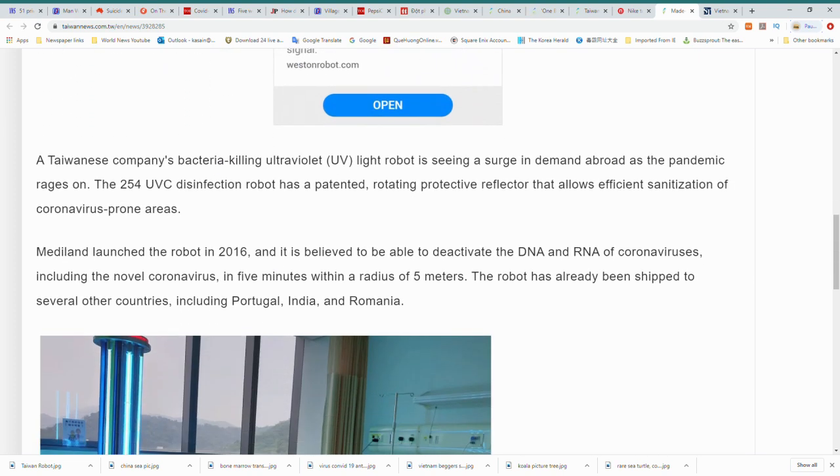The Taiwanese company, maker of bacteria-killing ultraviolet light robots, is seeing a surge in demand abroad as the pandemic rages. Its UVC disinfection robot has a patented rotating protective reflector that allows efficient sanitation of coronavirus-prone areas.